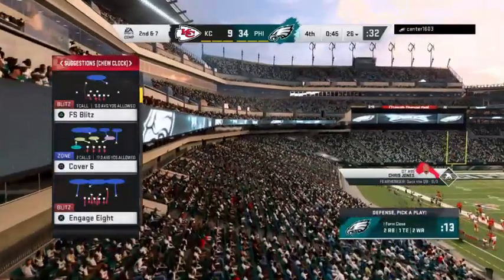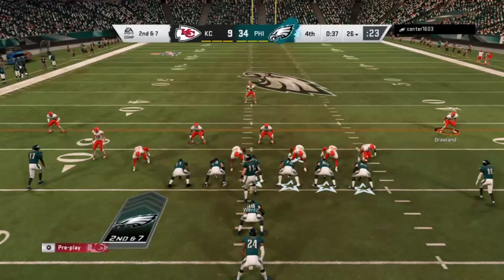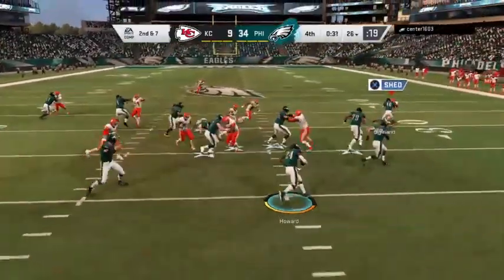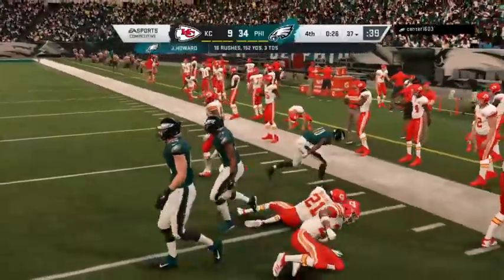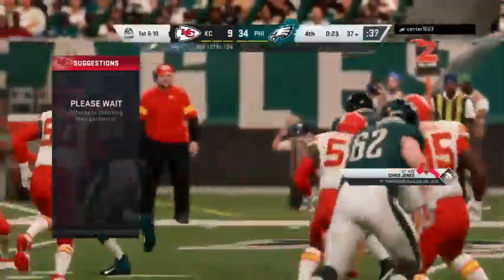Here we go. They go with Howard again. And they're able to get this one across the 35. It's an Eagles first down on a gain of 11.